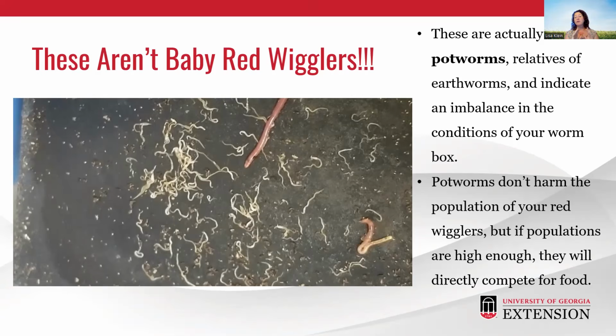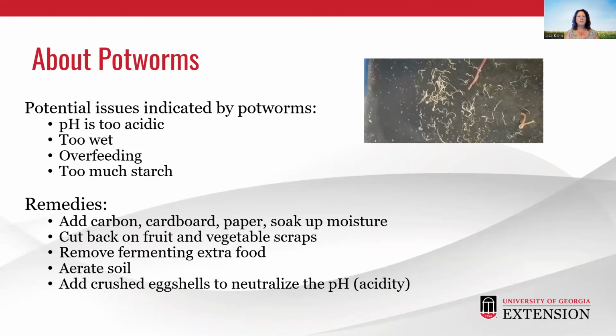Sometimes we throw a lot of extra stuff in there. We're overfeeding the worms, the moisture content gets too high, and the pH might be off. And so you might see some of these guys. They're not going to hurt your worms, but they do compete directly for food. So you really don't want them in there, and try your best to keep those conditions as close to what the past slide said: 60 to 80% humidity, temperature about 70 degrees, and the pH about 7. Keep that as close as you can.